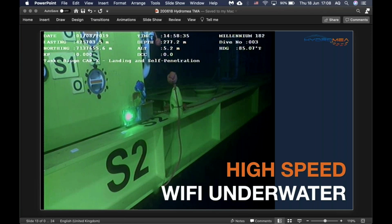Basically, we are addressing the need for high-speed Wi-Fi underwater. As the industry, specifically the offshore industry, is focusing on unmanning their operations in the sea, they are increasingly looking to autonomous vehicles to do inspection, maintenance, repair, and intervention jobs. In order to do that, you need to create an infrastructure for those vehicles to connect to the operator on the beach, follow commands, and for an operator to be able to see what's going on.